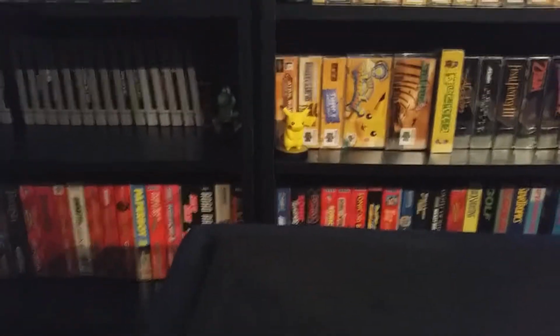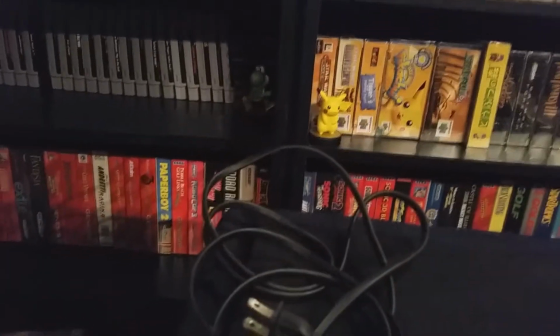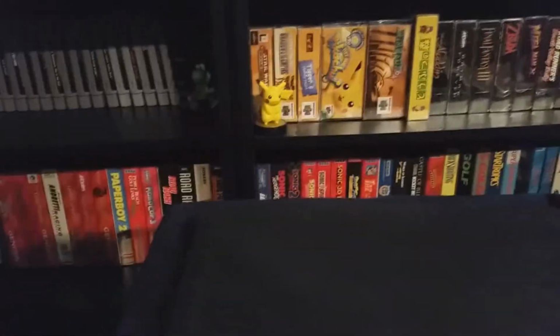Another first party controller. Good to see first party controllers for the most part. The rest of that stupid SOCOM thing. I don't know why they just destroyed this SOCOM headset, but at least it doesn't really matter. And here's the power cable right here.